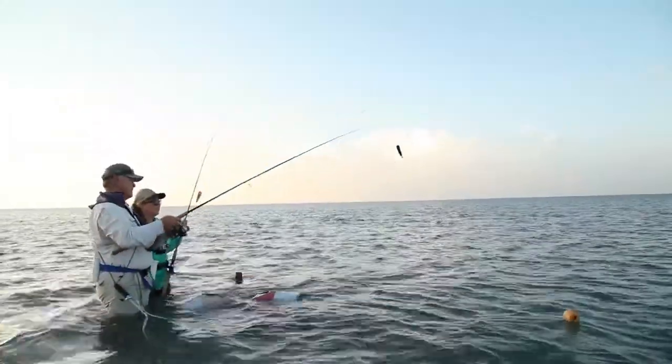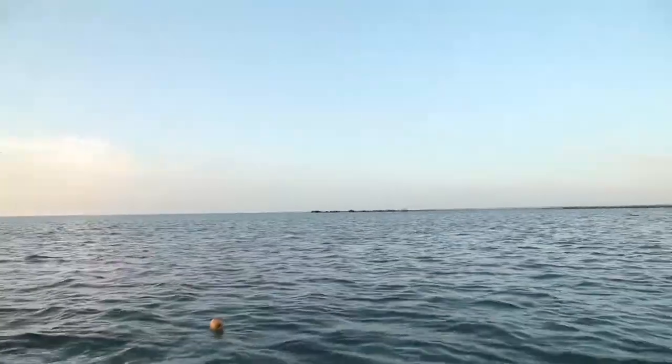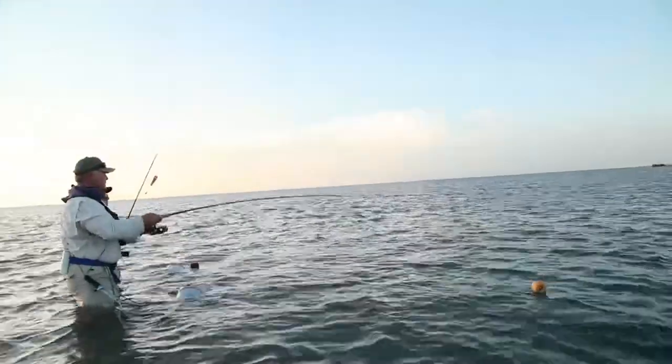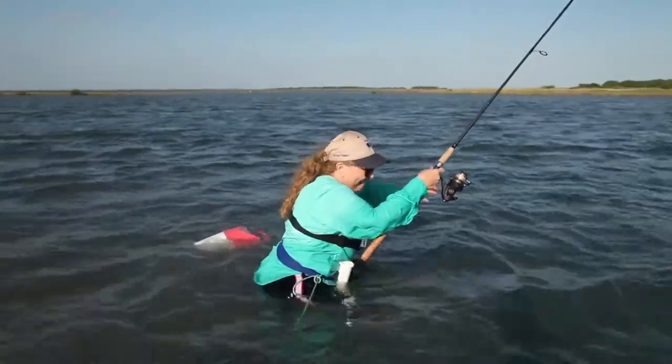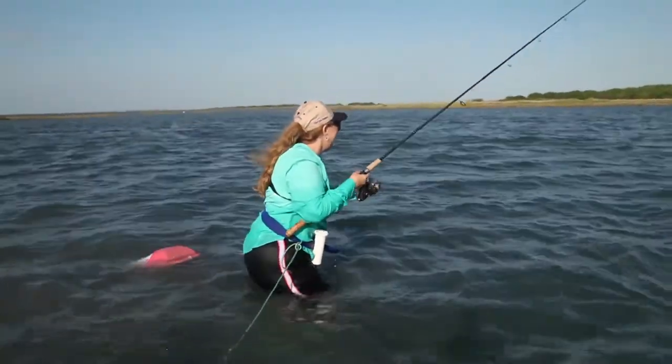I was also amazed at how the water temperature changed at times when we moved from one location to another. I had to be very careful when maneuvering on foot. I'll tell you one thing, the ground was not leveled.